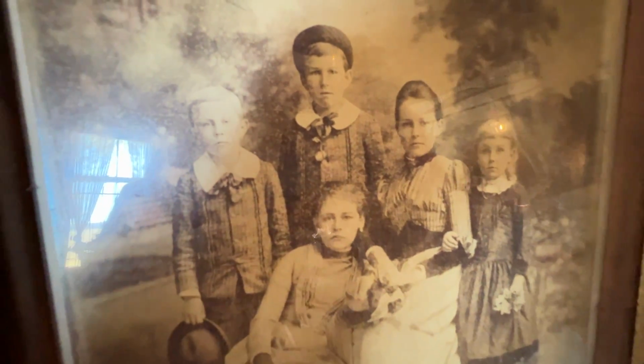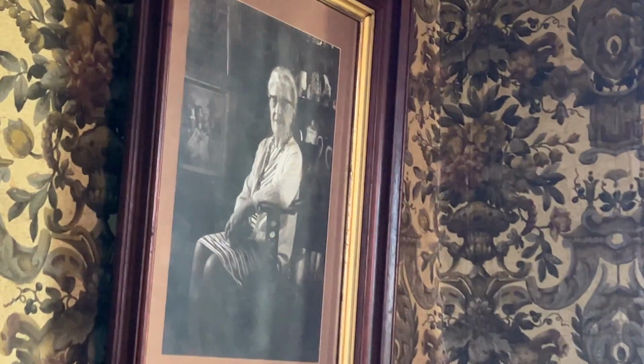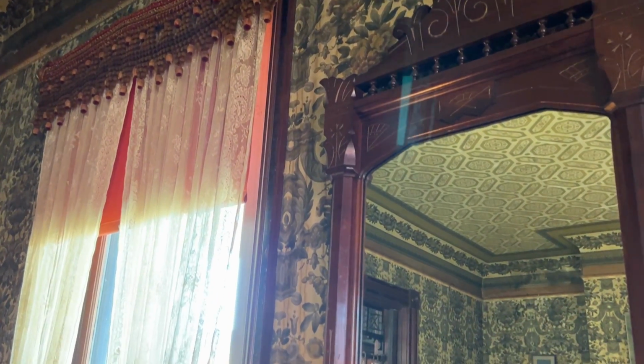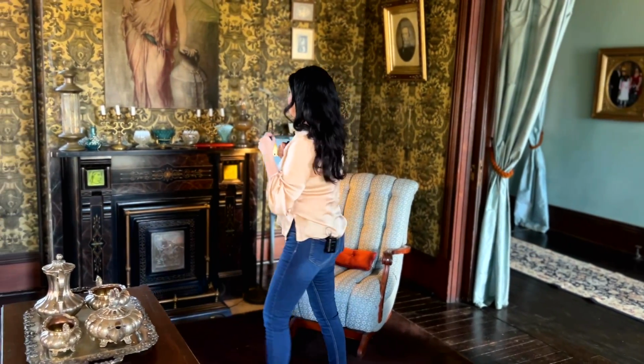The portrait below them is Mrs. Reichardt and all of their children. Then on the opposite wall, we have their niece who inherited the home and lived here and retained it until it was sold out of the family for the first time. So this room with the pier mirror that has been here since day one, the wallpaper, the cornices, everything is original. I have to draw your attention to this amazing summer screen.